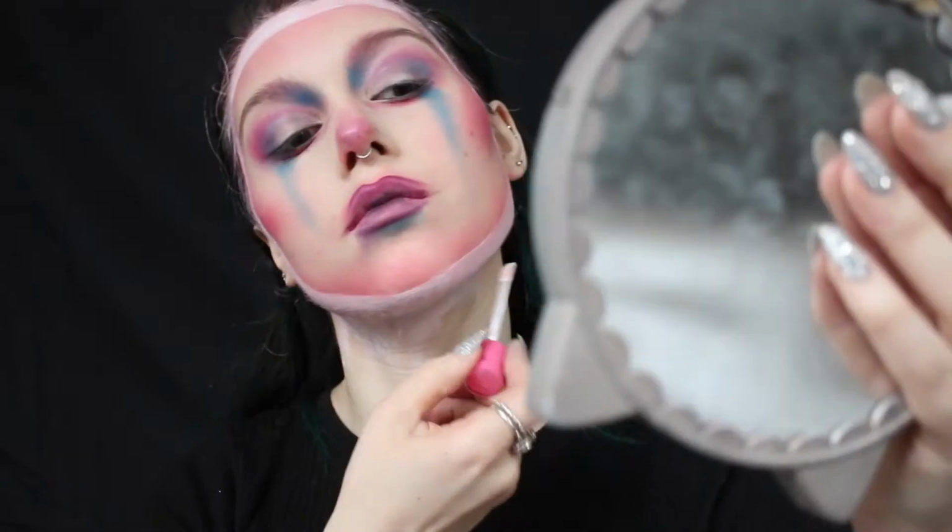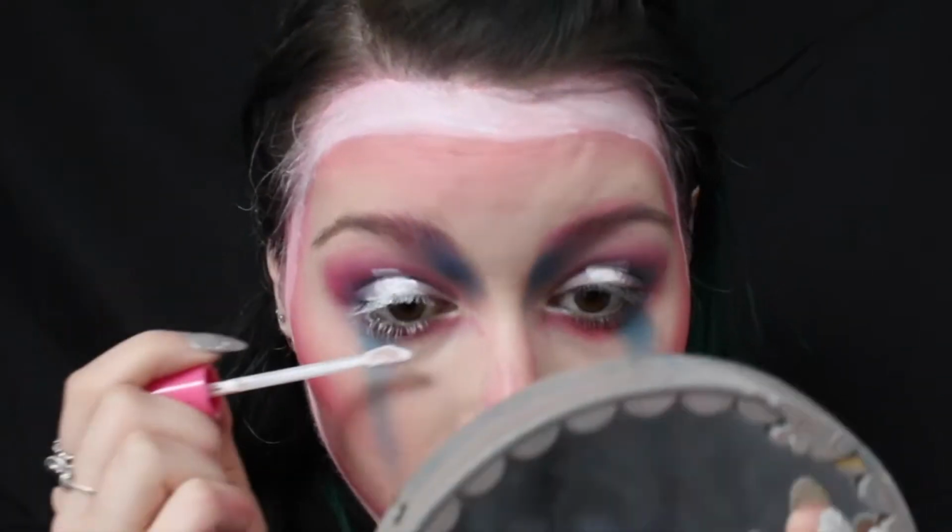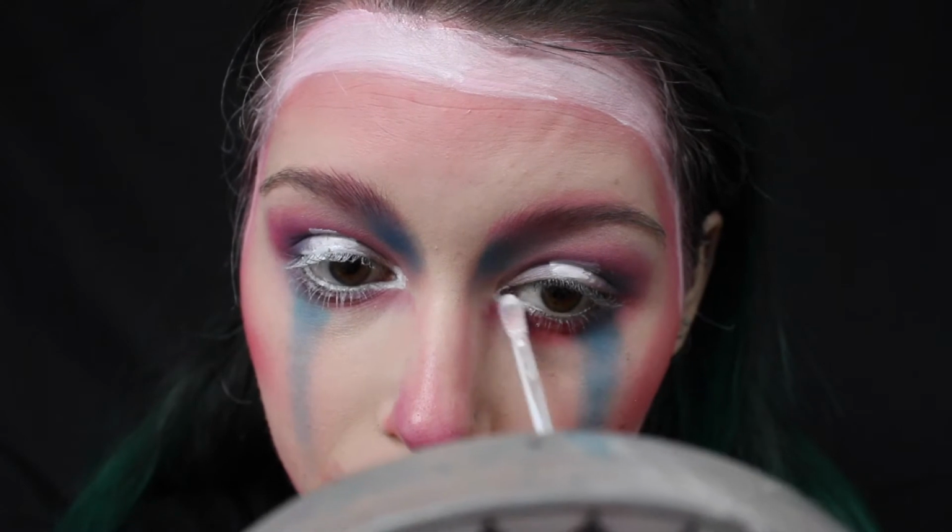I'm also taking that white lipstick down my neck, making sure I keep the messy texture there. I'm putting the white lipstick on the centre of my lids as well as coating my lashes in it. I also put the white in the inner corners of my eyes.